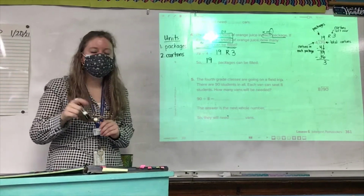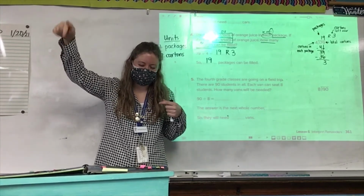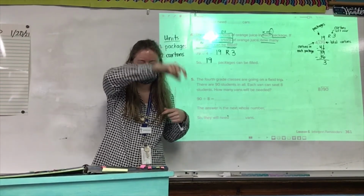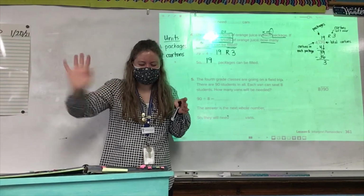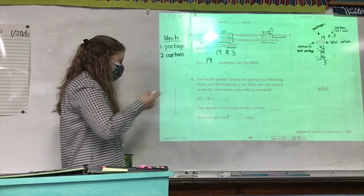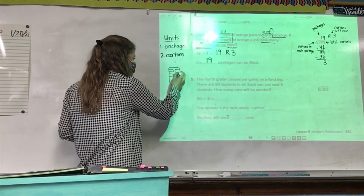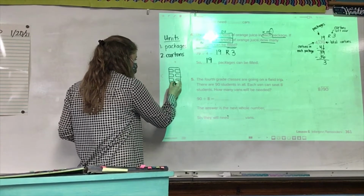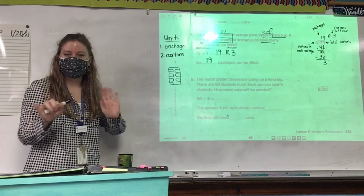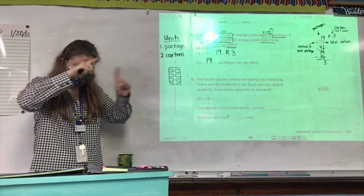Each van can seat 8 students, okay? I'm imagining one of those long vans that has 8 seats, well technically 10 because there's the driver and then their teacher, and then there's sets of 2 the rest of the way, and it can fit 8 students. I'm not worried about the teacher or the bus driver. I'm just worried about the 8 students. So I'm imagining a van that has 1, 2, 3, 4, 5, 6, 7, 8 seats for students. And I'm not worried about the van driver or a chaperone seat. I'm only worried about the student seats. And so there's 8 of them. Okay, I see it.